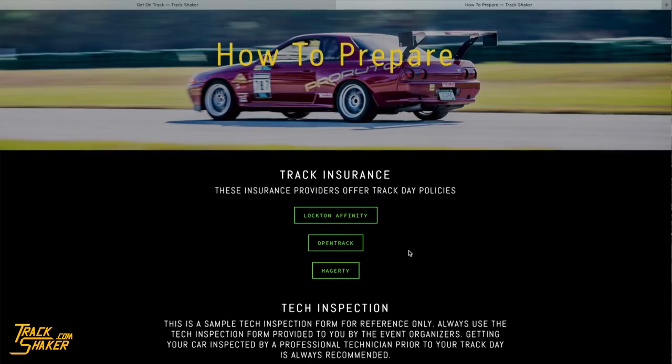Now that you've registered for your track day and you've got your insurance, let's talk about how you can get ready for your day on track.